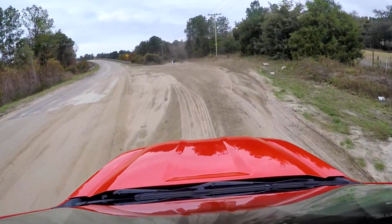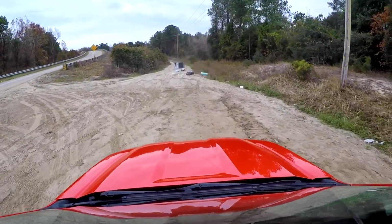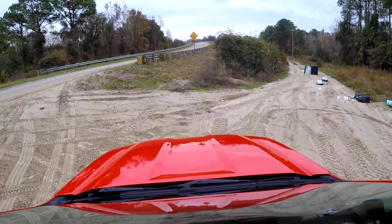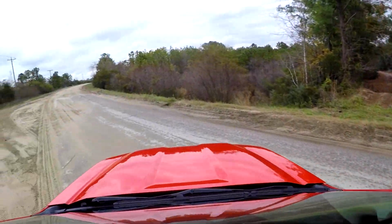This is actually the backside of a golf course, it looks like, and I think I found someone's impromptu garbage dump. So that's always great to see. Stupid, trashy people leaving crap everywhere. Hope they get hemorrhoids.